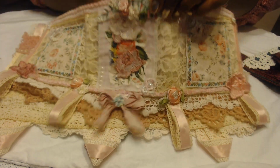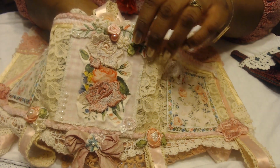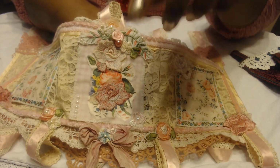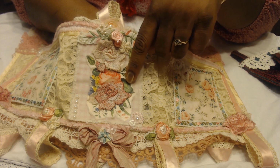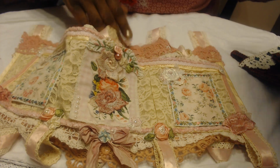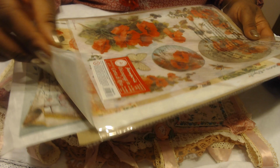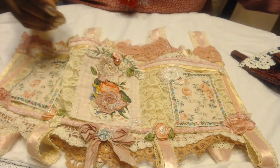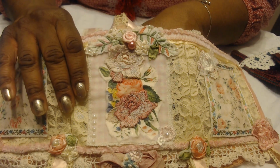Then I did the center pocket with different contrasting textures. That's why I really love this kind of crafting. You can just go crazy with all the different fabrics and trims. So this bottom piece here is rice paper. A few months back I did a little mail order where I had ordered rice paper and I hadn't used it yet. So I pulled that out and found a pretty piece that I just tore.